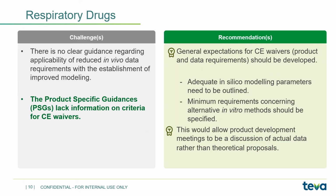Again, for respiratory drugs, are there opportunities for utilizing CE waivers? There can be reduced in vivo data requirements following establishment of improved modeling, but there is no clear guidance provided in product-specific guidances for CE waivers. So the recommendation is to develop general expectations for CE waivers, product and data requirements, and to provide adequate in silico modeling parameters needed to be outlined, minimum requirements concerning alternative in vitro methods. This would allow product development meetings to be a discussion of generated data rather than theoretical proposals.